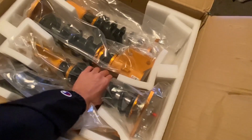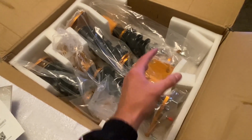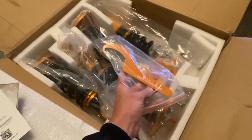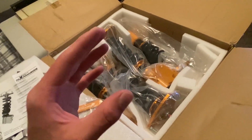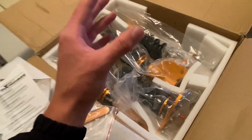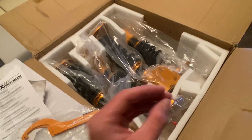Check it out. I might need two hands for this, but look at this meaty thing. And looks like we have all 4 coilovers individually wrapped. Looks like we have the adjusters right here. Super straightforward, and I'm sure anyone who's purchased coilovers or a suspension setup knows what it comes with, but I just wanted to give you guys a first-hand look of what the Maxpeed racing coilovers look like. These ones specifically are for the 2008 to 2014 WRX.